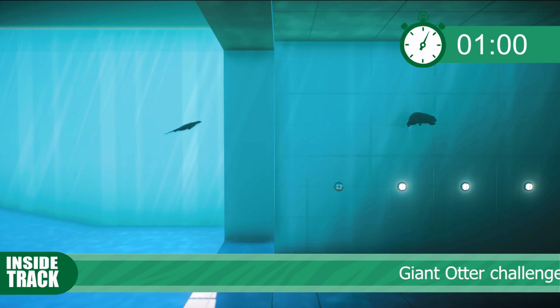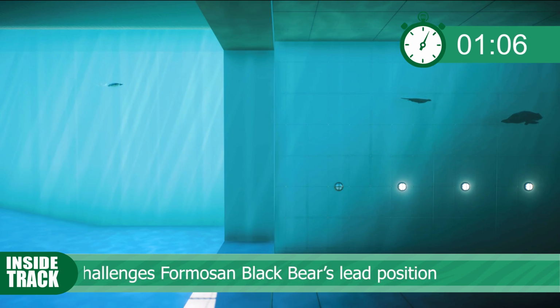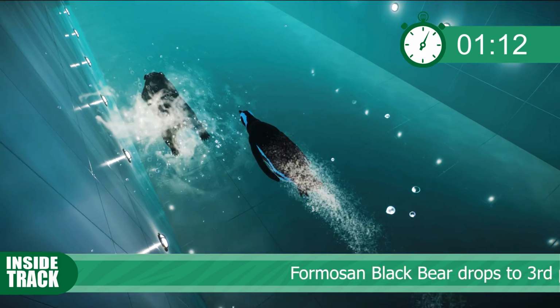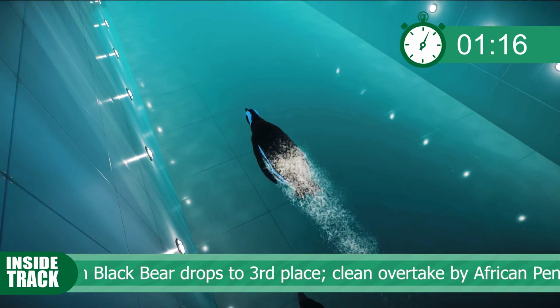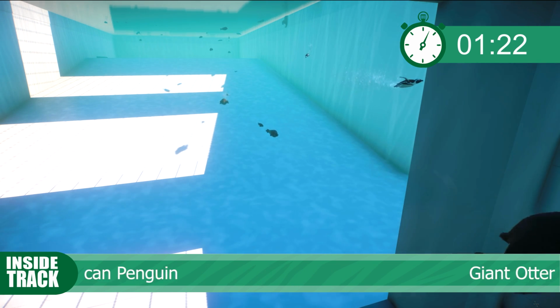Yeah, here we go. Otter coming in at second place. Yep, they're going to take over soon. Look how streamlined that is. And an African penguin coming in at third. This is going to be a very quick overtake by the penguin here. There we go. Yep, a very good takeover. Clean overtake by the penguin there. A lot more of the competitors now coming in behind there, keeping those front runners on their toes.